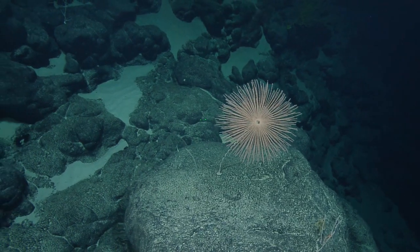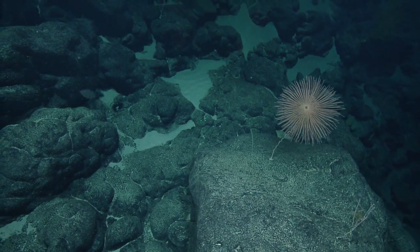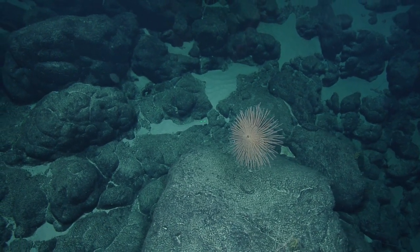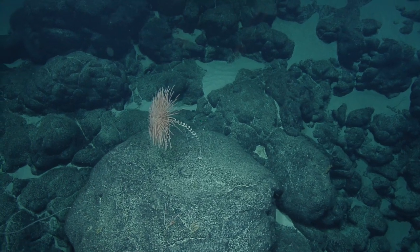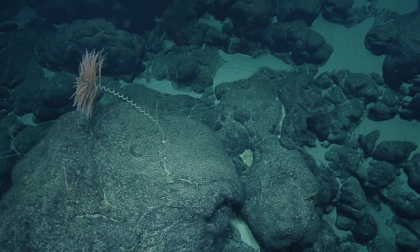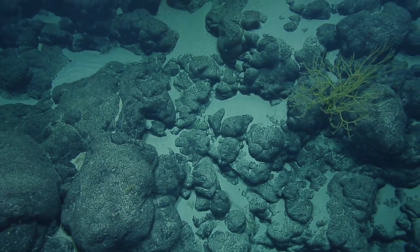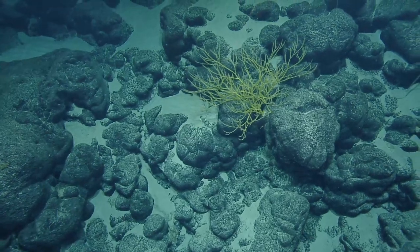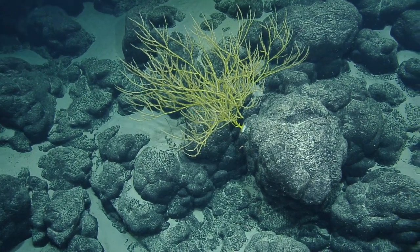There is a coral back here. If it's in range, I'd like to look at that, please. Sure. Good eye, I missed it. Ooh, pretty bright yellow.